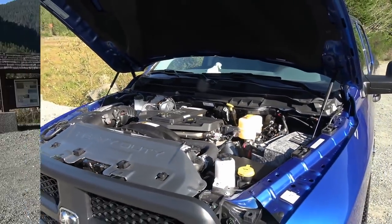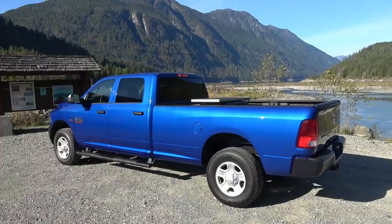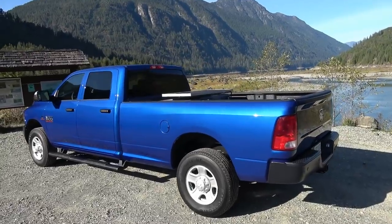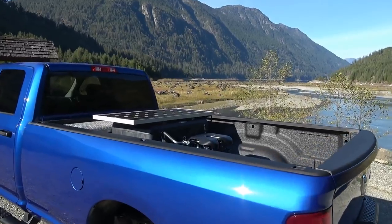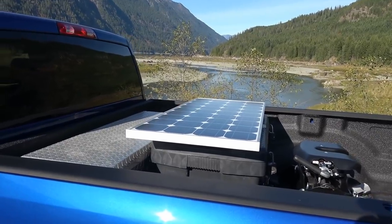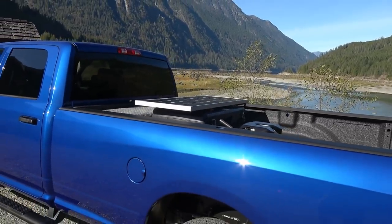Gotta love it. A couple other options I went with: the 8 foot long bed versus, I think, 6.5 foot for the shorter box. Being full timers, we have a lot of stuff to go with us, so I like to have the 8 foot box. You can see here I have my two toolboxes ahead of the hitch, and also my solar panel. That's how I had it set up in my other truck, and that was an 8 footer, so I really had to stick with an 8 foot box.